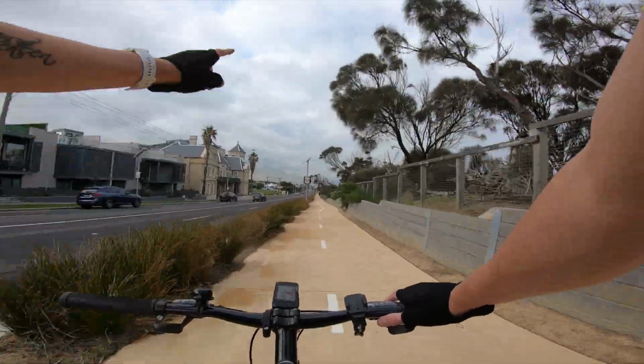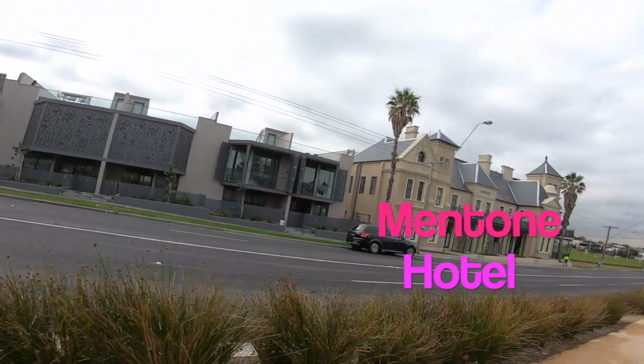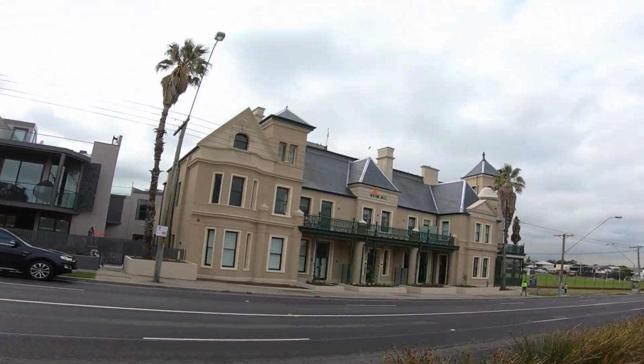Okay, on my left hand side, this is the classic building, the Mentone Hotel, the landmark of this suburb, Mentone.